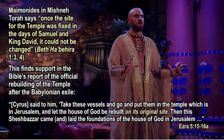Now, if we go back, simply looking at the biblical account and history, Maimonides in the Mishneh Torah says, once the site of the temple was fixed in the days of Samuel and King David, it could not be changed. And we find this when we come to Ezra, when Cyrus tells the Jewish people there in Babylon that they may return to their city of Judah and rebuild the temple. He says, take the vessels, go put them in the temple, which is in Jerusalem, and let the house of God be rebuilt on its original site.